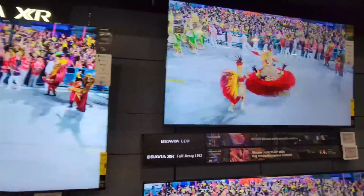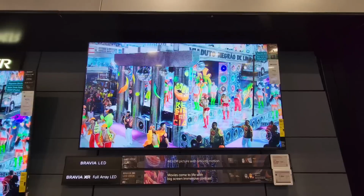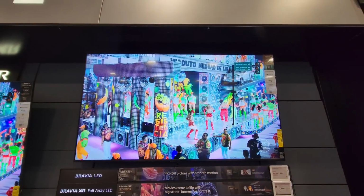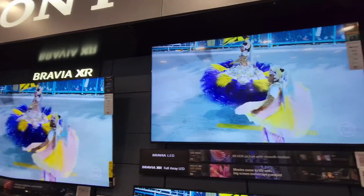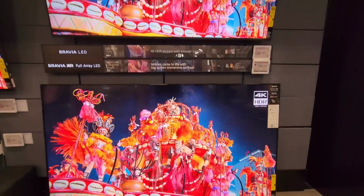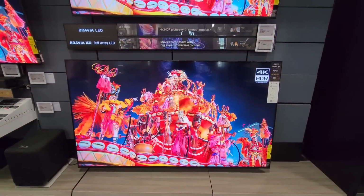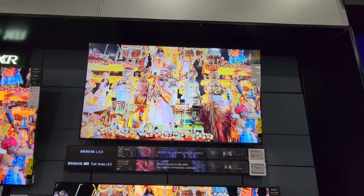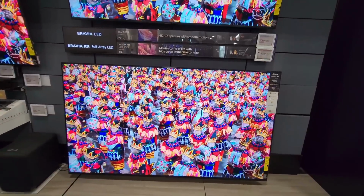Then over here, this super washed out TV is the X85K, which actually surprises me. Last time I reviewed it, I didn't remember it looking this bad, but when you compare it to something like the X95, it just looks like a TV from a decade ago. It's kind of crazy. And then the X90K at the bottom, it looks a little bit better, but literally just a little bit better than what we have at the top here, which is actually kind of surprising. So yeah, very, very strange stuff happening.